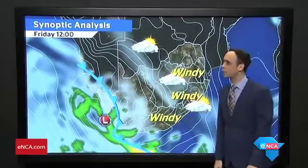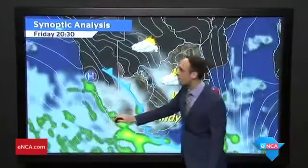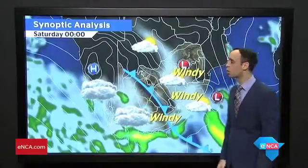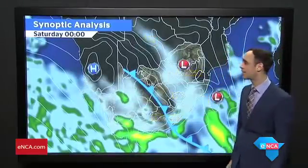Taking a look at that front, we're going to see it moving further into the interior during the course of the day. Along with that, the wet weather spreads with it, and we're going to see temperatures taking a dive all across the northern and western Cape, and showers will move into the eastern Cape later this evening as well.